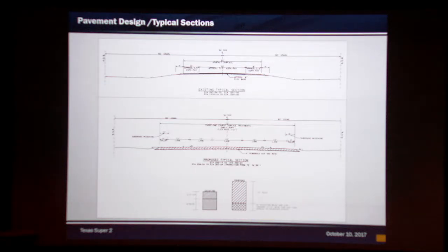And then we did have a 3-course seal on this one. That was a challenge to construct on this type of corridor just because of the heavy truck traffic. I do recommend a proper hot mix or maybe a thin overlay mix or something like that for these types of corridors. Typically, they're heavy truck corridors in our district, so we have incorporated those changes on other corridors.